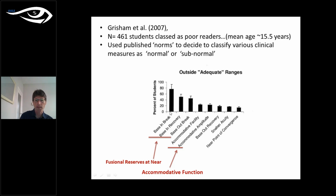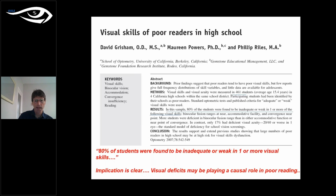So they looked at the published norms for the base-in fusion reserves at near, and in each child they made a decision: is this normal or below normal? And they find that just approaching 80% of children who are poor readers have a fusional reserve at near which is not adequate. And then the next test, these are in descending order, as you can see. Base-in recovery was the next test, at around about 50%. Base-out fusional reserves at near to the break point. Accommodative facility in about 25%. Accommodative amplitude was reduced in about 25% of the poor readers, all the way to near point of convergence, which was inadequate in more than 10%. And so on the basis of that, they concluded that 80% of students were found to be inadequate or weak in one or more visual skills.